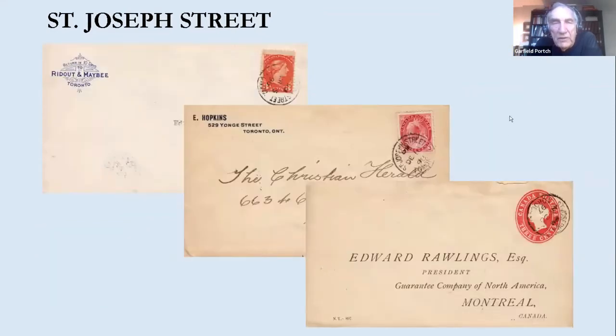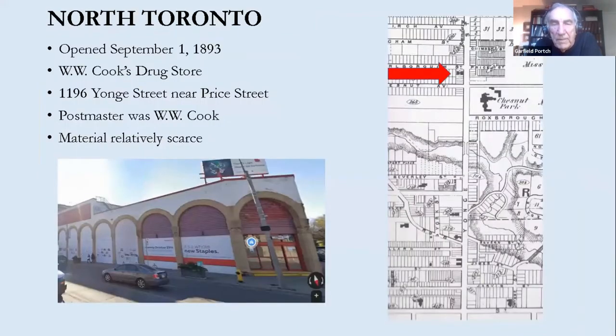Again, another range of material, right out in Maybe. I believe they were in the real estate business. I have no idea what Hopkins did. And Edward Rawlings was an insurance company. They sold travel insurance, and the head office was in Montreal. And Rawlings kept all of his mail too, so you'll see a lot of mail to Rawlings.